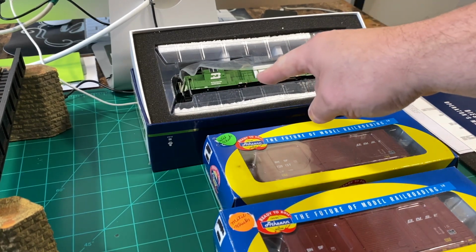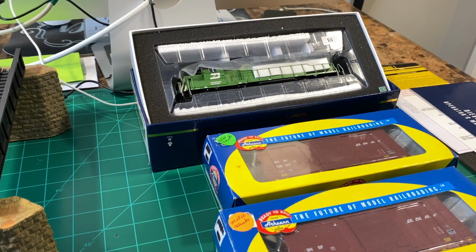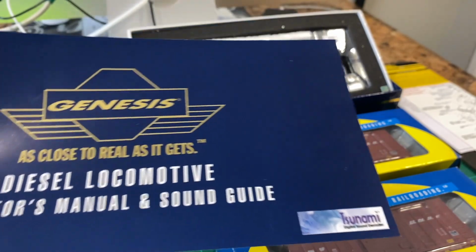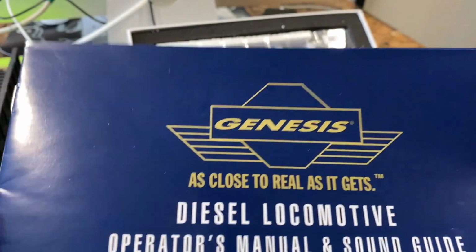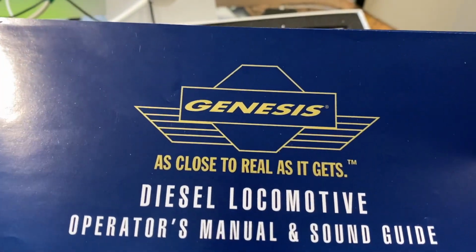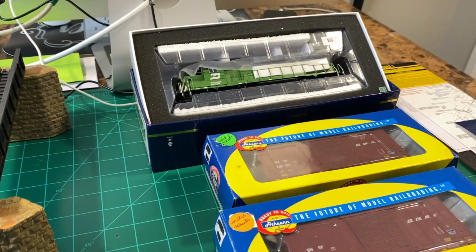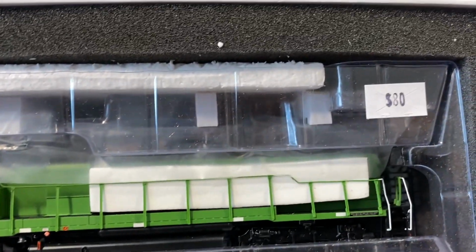This locomotive is a Genesis GP39 Phase 2. Now, the guy told me it was DC, but I suspected it wasn't when I saw this. It says inside it's an option to have it DCC. Well, I don't think he really realized, because this came from a club sale. I snapped off the very top cover, and there's a Digitrax decoder in there, and I could see the speaker is in there. So it's got full everything, and you can see the price he had on it is $80.